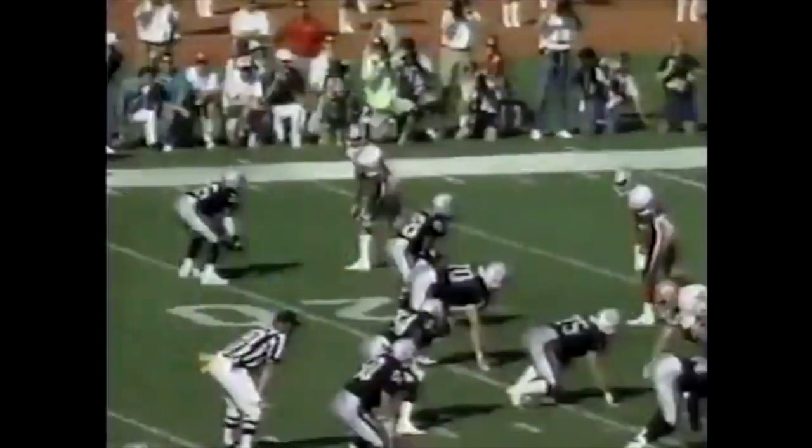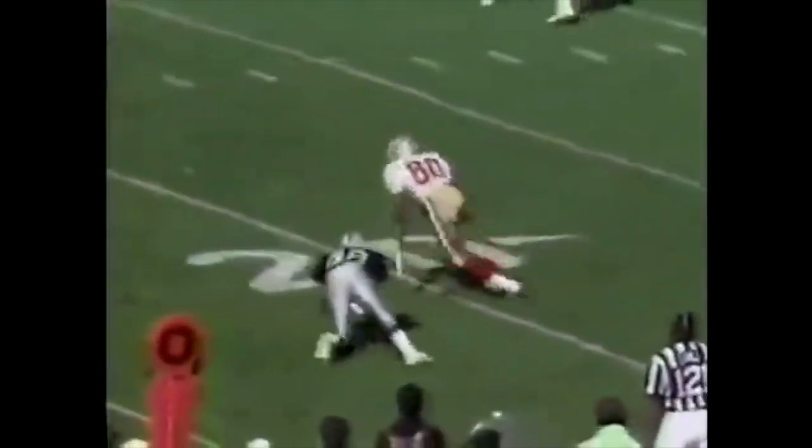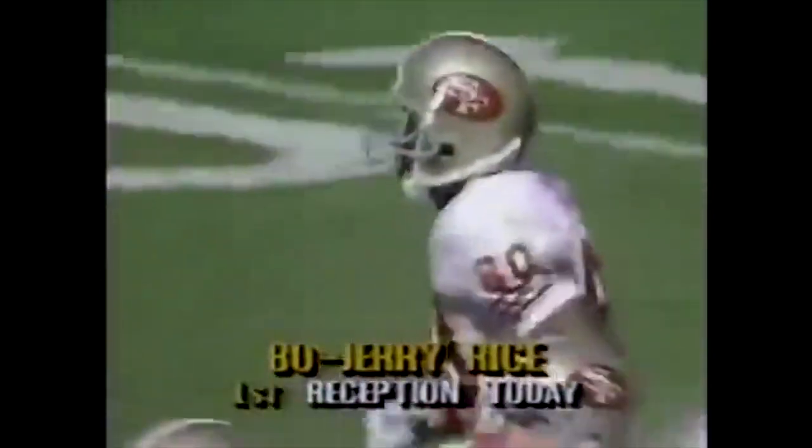Well, everyone says that Jerry Rice is going to catch his passes, but what you have to do is tackle him after he catches it. Terry McDaniel's done an excellent job most of the day on him, but this is the first pass that Jerry Rice caught. And that time, of course, Lionel Washington was on him, but most of the day McDaniel had been on him. 3rd and 3.